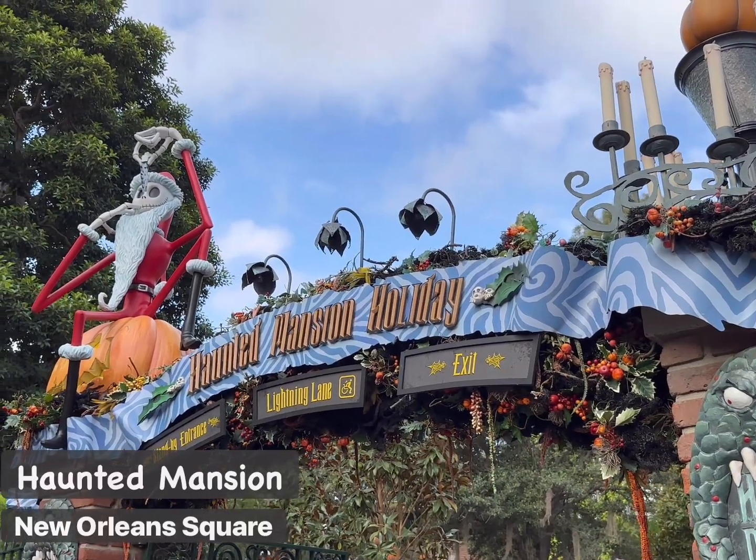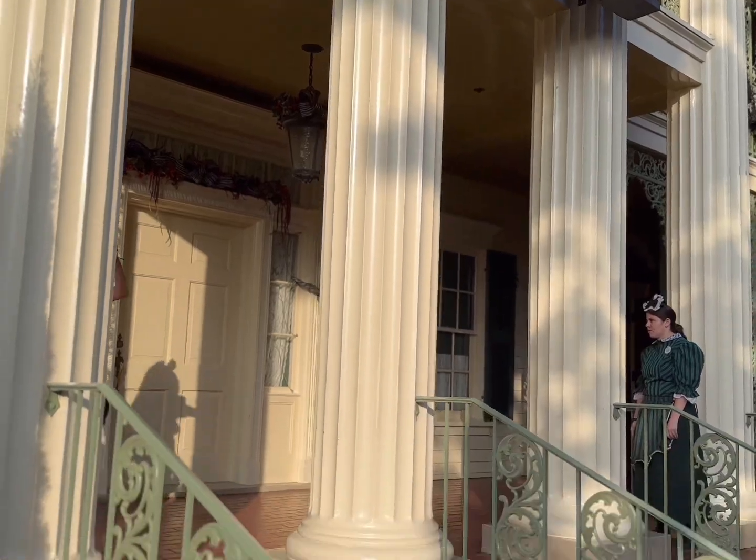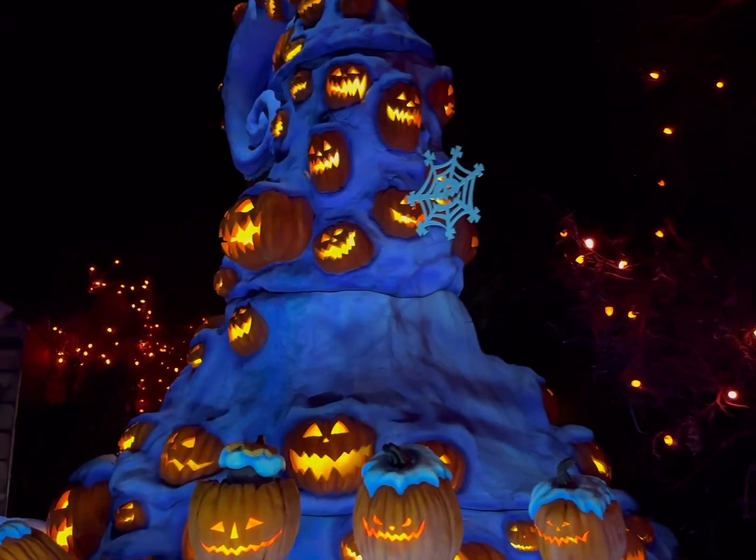Haunted Mansion is another one of those rides that has no height requirement, but it is dark and can be scary, especially with the holiday overlay. It's got Nightmare Before Christmas, and it can be a little spooky.